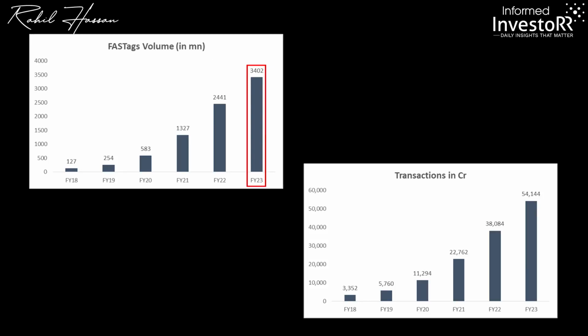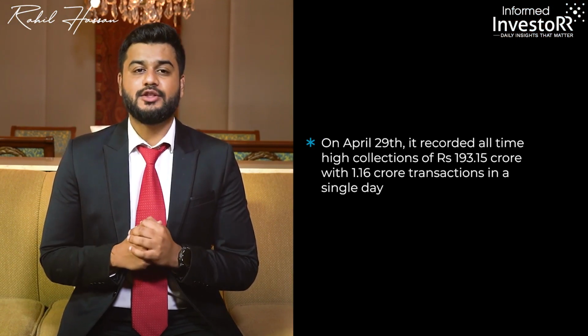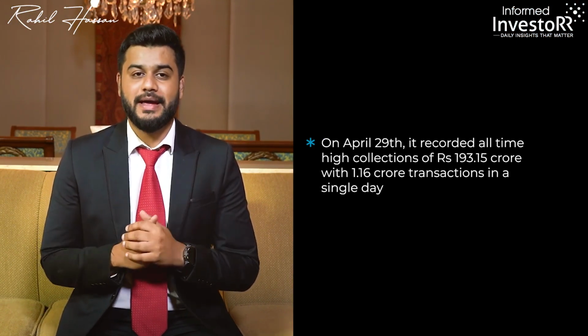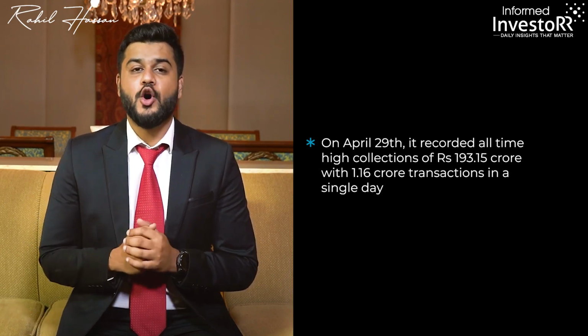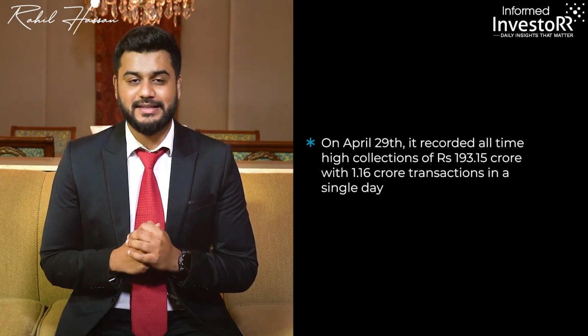The fiscal year 23 saw issuances of 3,402 million FASTags, generating a total transaction value of a whopping 54,144 crore. The government's push towards a digital economy and cashless transactions has also contributed to the growing popularity of FASTags. The implementation of the FASTag system in India has been a resounding success with a consistent growth trajectory. On 29th April 2023, the daily toll collection through the FASTag system achieved a historical milestone, reaching an all-time high collection of Rs 193.15 crore with 1.16 crore transactions recorded in a single day.